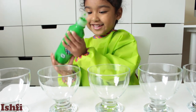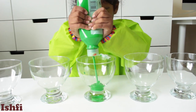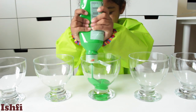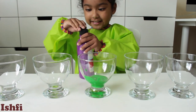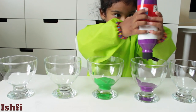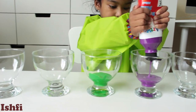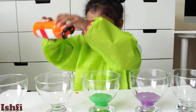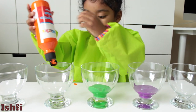Yes. Wow. Wow, Ishfi, well done. You did it, Ishfi. Purple. Ishfi likes purple. Wow, Ishfi. Excellent. Orange. Ishfi, this is? Orange. Yeah, Ishfi likes orange.